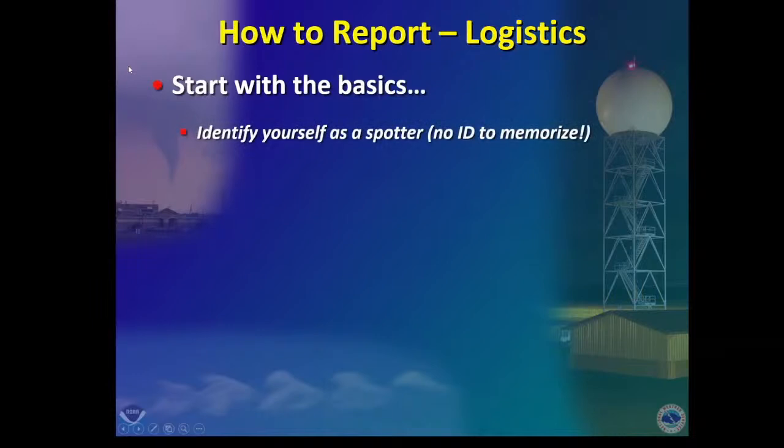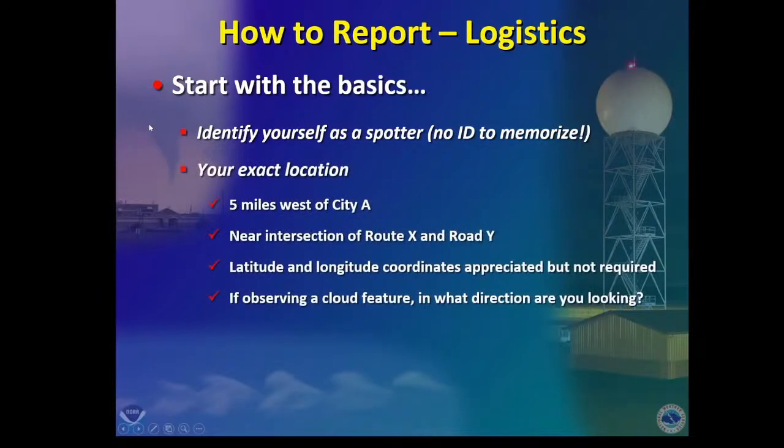Now, in terms of the basics, identify yourself as a spotter. We don't distribute identification numbers or anything like that, so you just identify yourself as a spotter. Say you're 5 miles west of the location. Try to say, in particular, your crossroads.